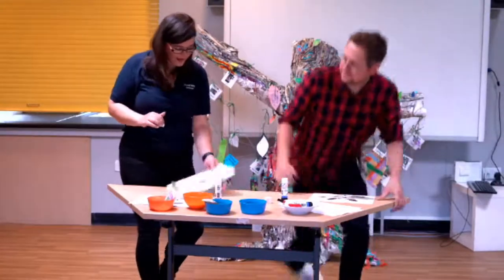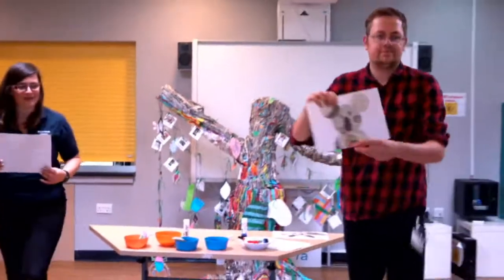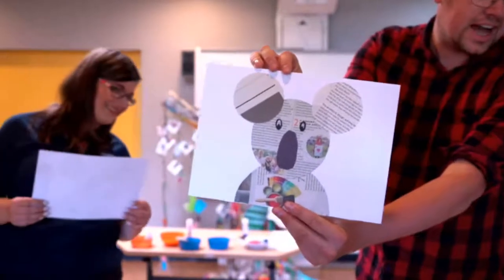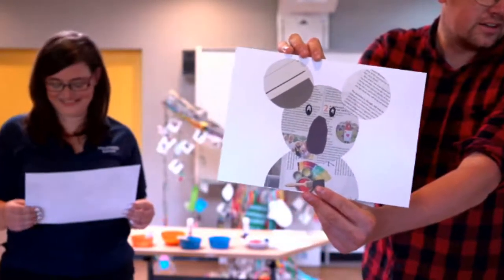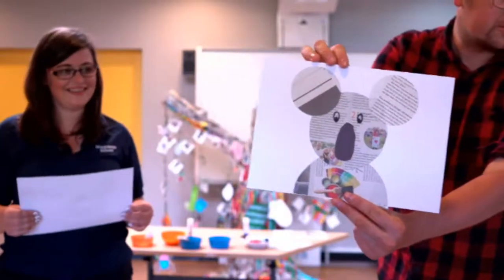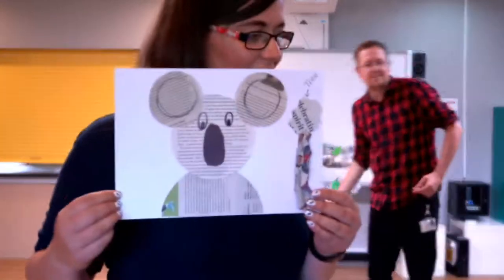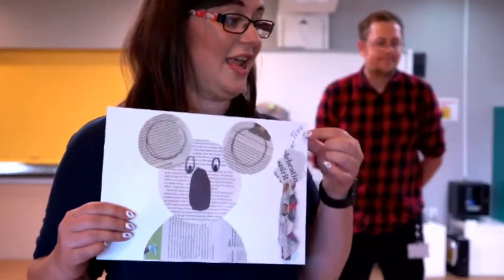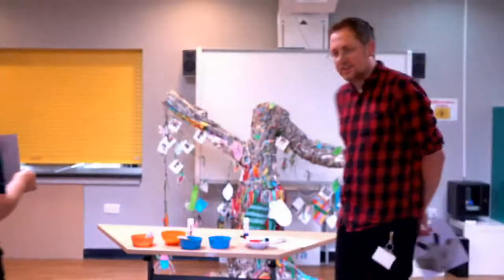Right, you ready? This is what it was supposed to look like. James can show you the example and show you his. Here we go. This is the actual koala, which we made earlier. And Emily will show you hers first. Tell us what you think. So this is my koala. I think it looks a lot like a koala and I added in his tree. Very good. I think yours does look like a koala actually.